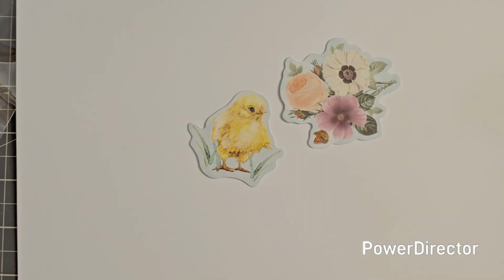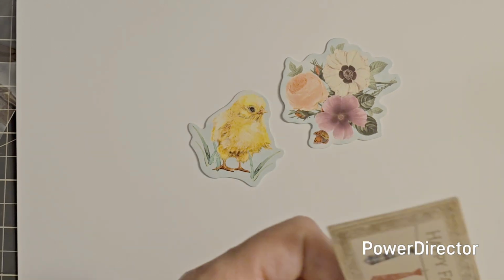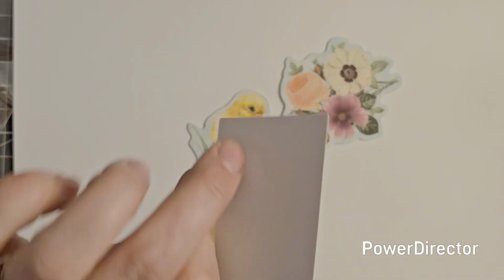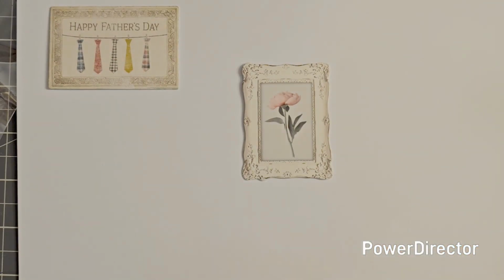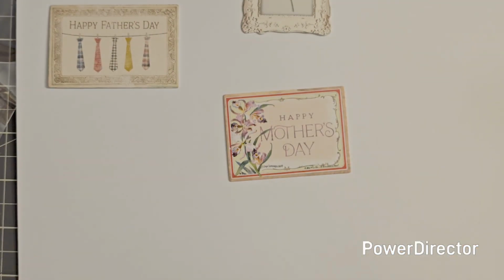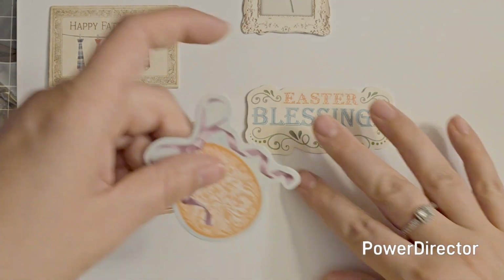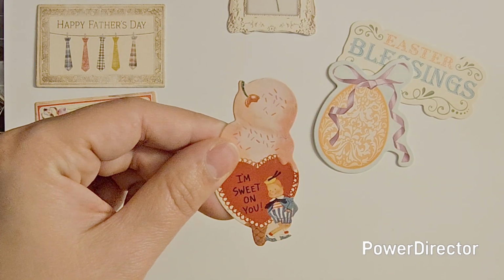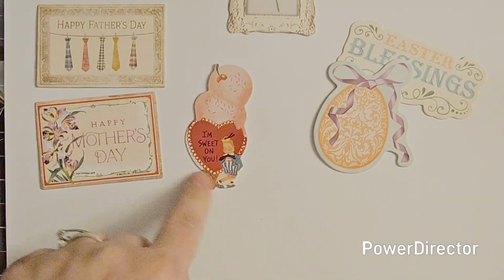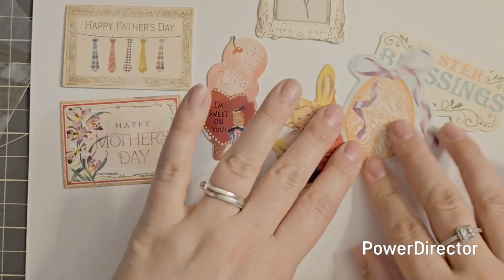More flowers. I do like that instead of white, it has a blue border. That's not too bad. Happy Father's Day. That's coming up, just around the corner. That's on the 15th. Nice flower. Happy Mother's Day. That already happened. Easter blessing. Easter egg. I'm sweet on you. Here's a little ice cream cone. So these are all Valentine ones.